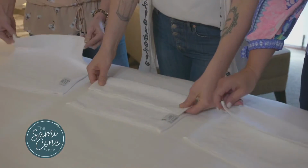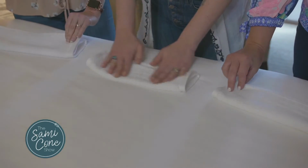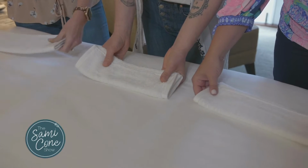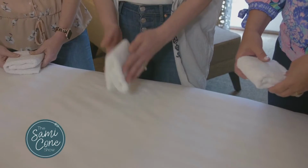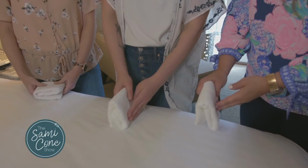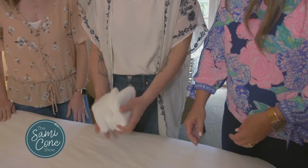You're going to go in half like this, go a third over. And then you're going to bring the other side over. So you did your thirds, and then you're going to do the same thing. Bring that in and that in. So when you get done folding your washcloth, you can either stack them or you can do a file just like this, and you can put it in a nice little basket.